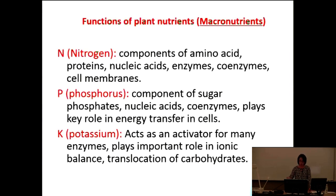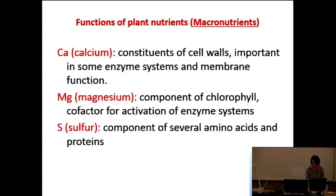Phosphorus is a component of sugar phosphates, and has a key role in energy transfer, ATP. So without phosphorus, photosynthesis doesn't run. So it's a very important component. Potassium is very important for activating enzymes and adjusting osmotic balance. And also for translocation of carbohydrate. Potassium is known to take an important role.